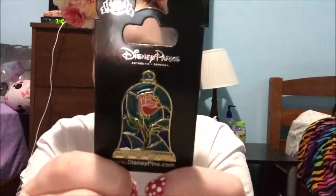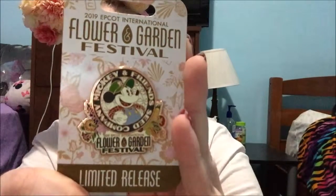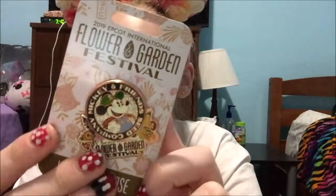You got all of these. Just gonna pull them out. So, let's see. Got this Enchanted Rose one, and it's silver, so it's $9.99. Flower and Garden. This was the only one that they had left besides the pass holder ones. And it was $15.99. And it was limited release. This is not one of the ones that I did want, but it's the only one that they had left, like I said. And I did want a pin to commemorate Flower and Garden.